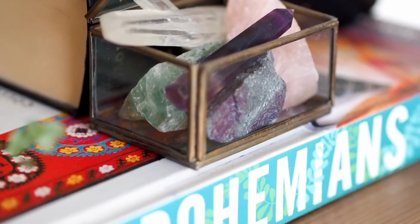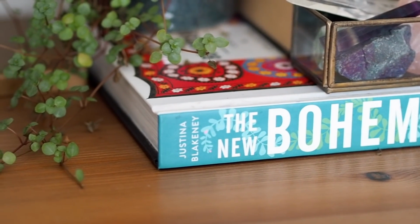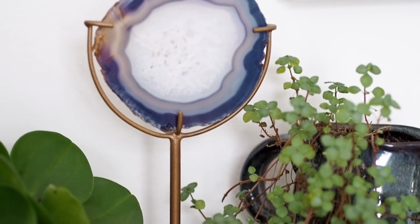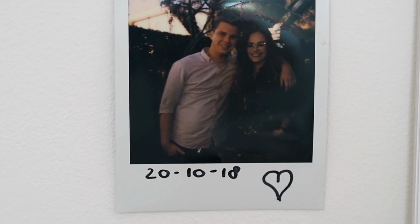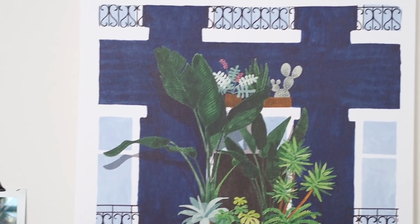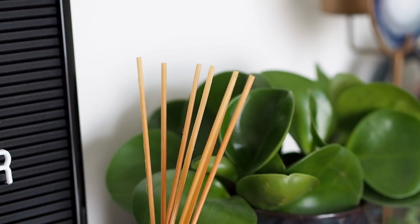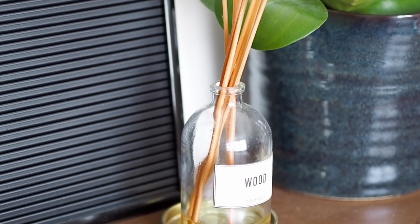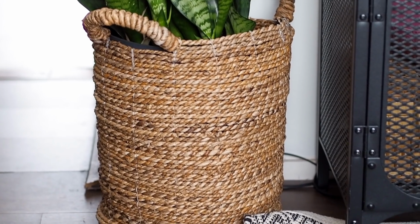Again, I have some books, some bits and bobs, and I love me some crystals. And this is a book called The New Bohemians by Justina Blakeney, which is so pretty, so please go have a look if you see it around somewhere. This is a real Polaroid picture of my boyfriend and I. A while ago I hung up this calendar, which is so insanely pretty. All the illustrations are gorgeous and I will link it down below for you guys too, because you have to check it out. I also have this diffuser from SissyBoy. It smells really nice. I don't know what else to say about it. And last but not least, my snake plant, which is also very pretty.